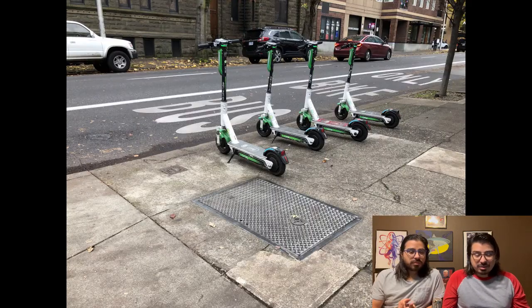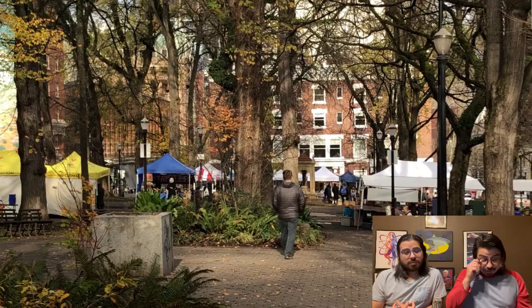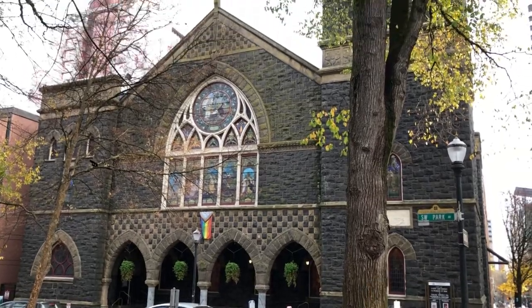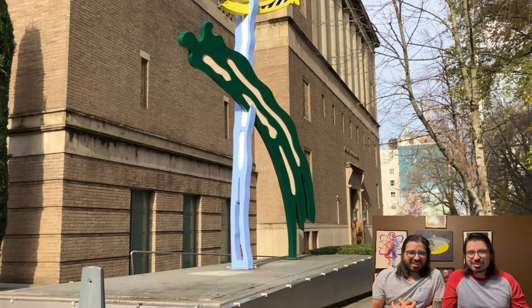It was pretty nice. We took the little scooters over to the next museum we're going to. It just so happened to be that there was a market going on in front of the church there. And squirrel. Love seeing squirrels.